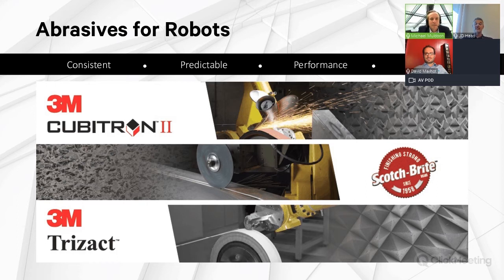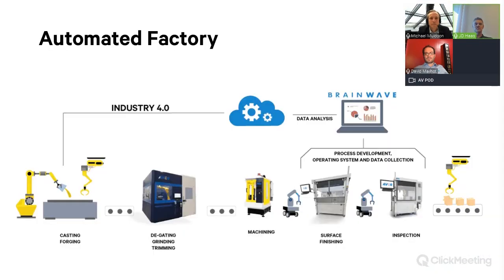And even after cells are installed, we have customers who are looking at further optimizing abrasive life. And, you know, we want to be there to help them do that. So we like to follow it all the way through from conception to installation and service, helping service those cells beyond installation.